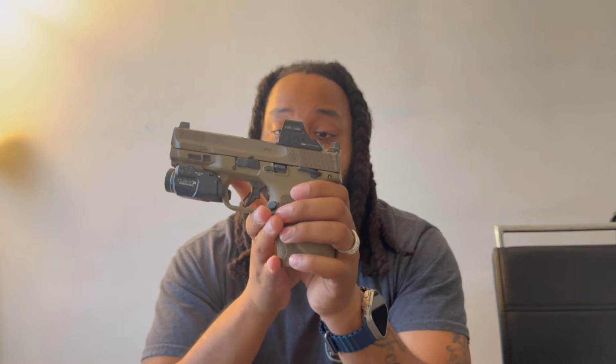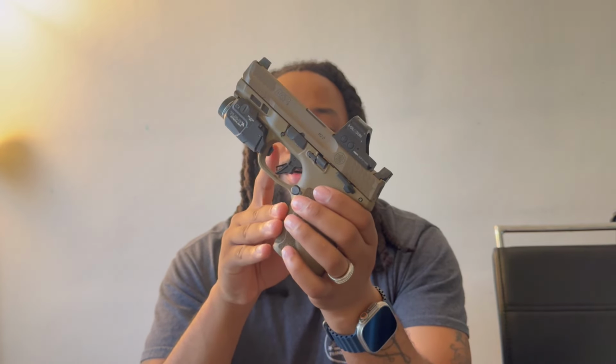When I'm tightening up my group and I'm super tight on it, I will get video footage of that. I'm not going to put it in this video, but in a later video I will show y'all the performance at the range with this, and how effective and how good I am with this firearm.